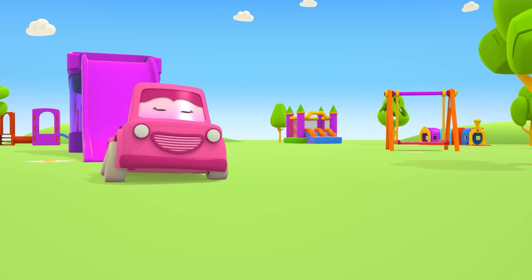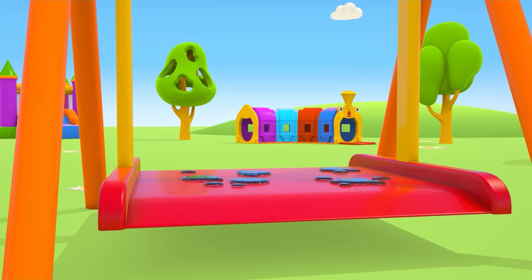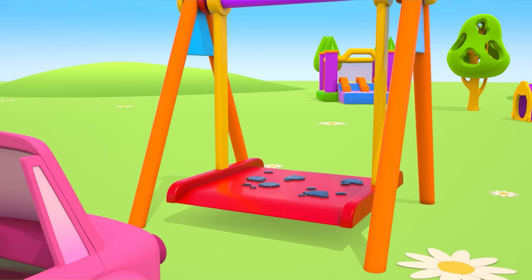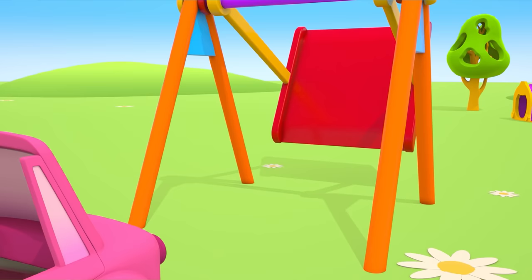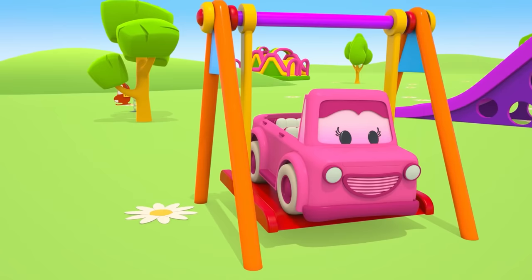That's fun! There are raindrops on the swings after the rain. Let's shake them off. And now you can swing. Swing, swing. Boo, swing Mimi, please.